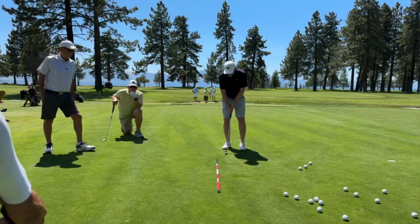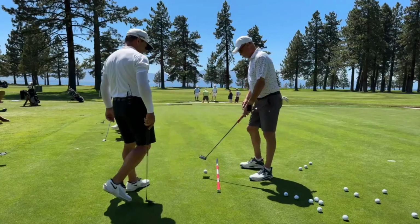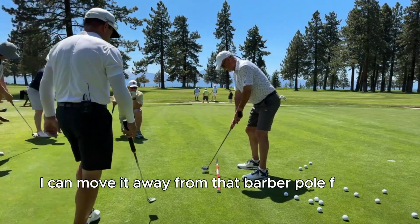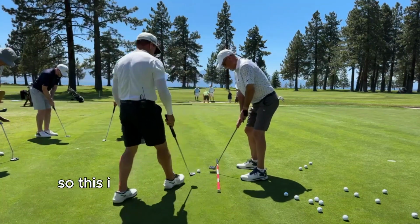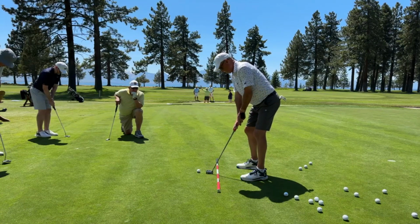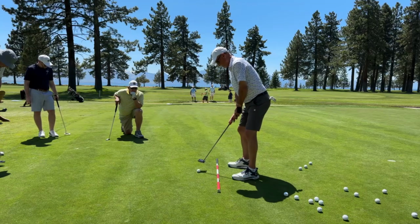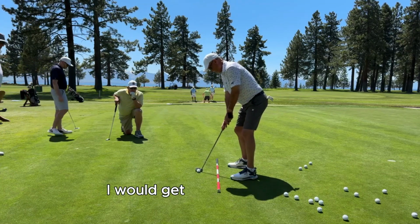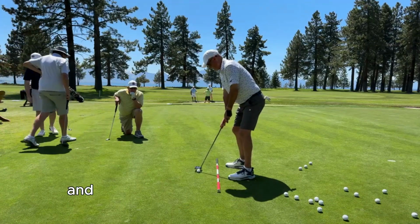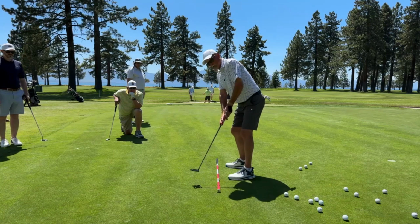Come on in, Dale. And I can move it away from that barber pole for you a bit. Yes, you have some room. So this is where you're taking your practice strokes. You're choosing the length of your 1. I would get way closer, buddy, and flatten that putter down. There you go. And then say that audible cadence. Ready? 1, 2, 3, 4.